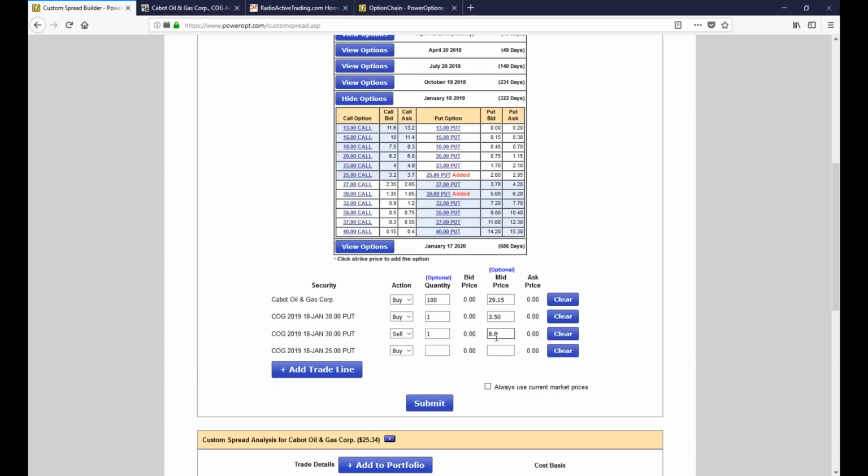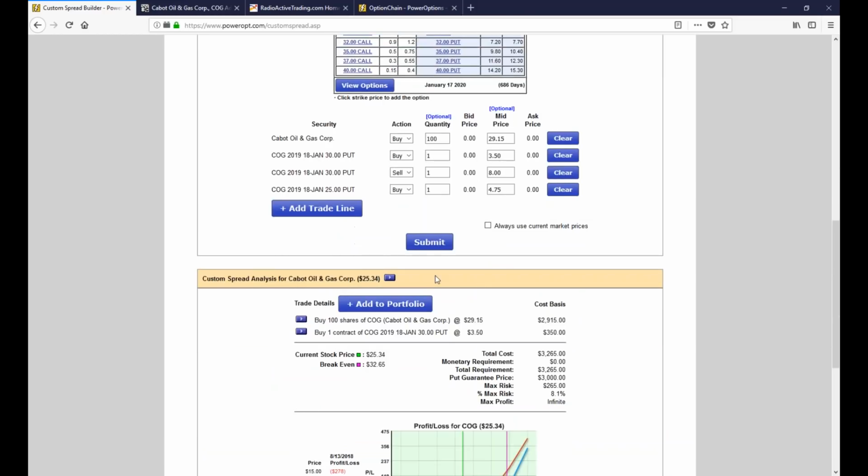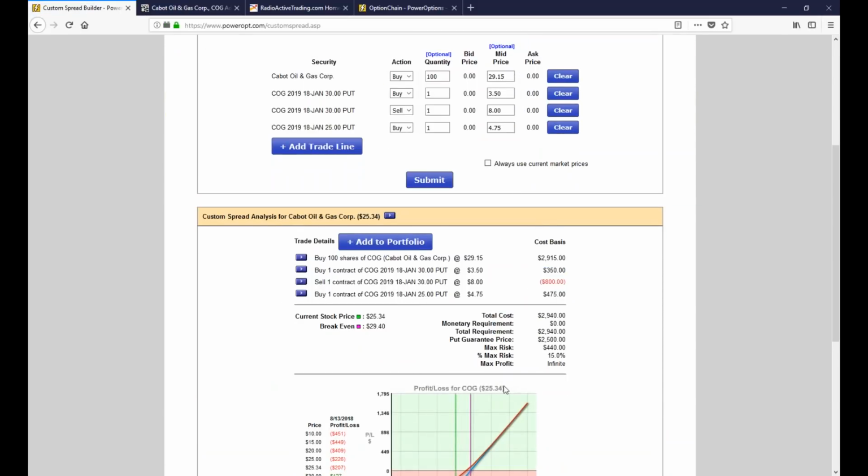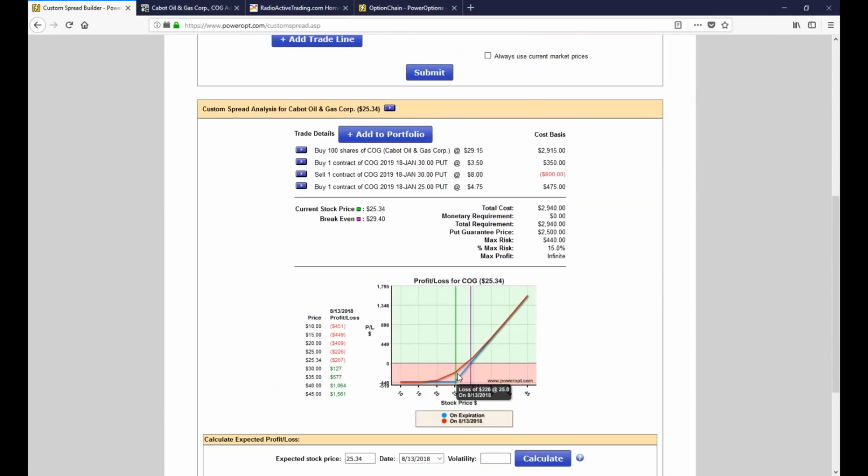So we're going to sell that one, and this would have been, as I mentioned, back on February 21st. The stock was at $23.25. Get about $8 for the January 30 put that we paid $3.50 for. And we're going to buy to open the 25 at that lower strike, but it was probably around $4.75 at the time. My risk was 8%. Now it jumps up to 15, and that's a concern. But now look, the stock's up to 25.34.